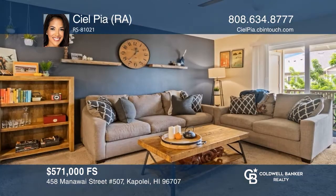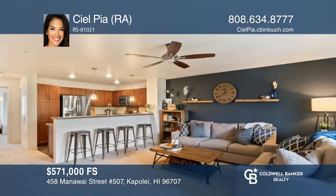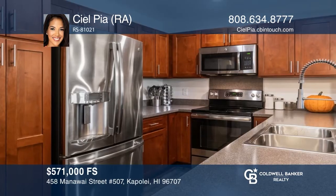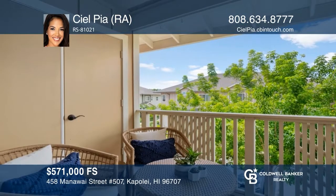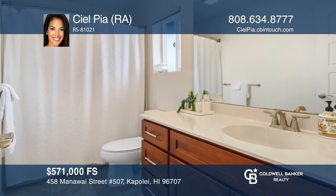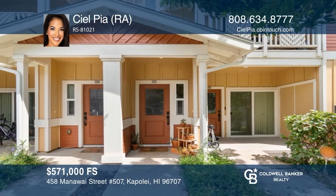The Manawa at Mahana lifestyle epitomizes live, work, play Kapolei. This is a rarely available three-bedroom, two-and-one-half-bath split-level townhome with a modern open-concept kitchen. You'll enjoy your morning brew on a quaint lanai and cheer on your favorite team in your comfortable living room. Ciel Pia is ready to give you the keys to your dream home. Give her a call today.